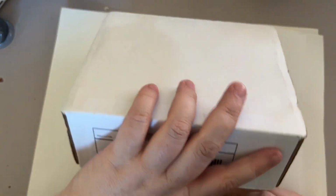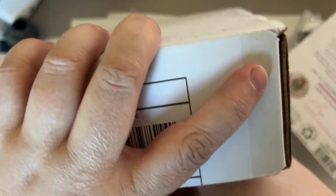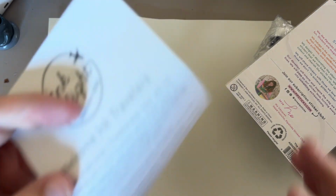Let's open the box. All I've done is slip the tape open on the shipping label so I can open the box. I'm not going to flip it around because I didn't block out my address. But yeah. So we have stuff and things. Alright, what do we got?